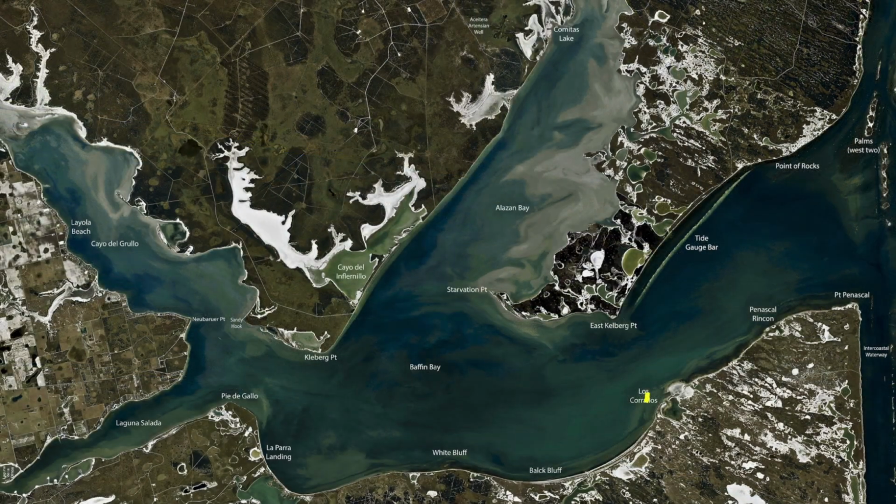Over here on the south shore of Baffin, between Los Corrales and Black Bluff, we've been catching good numbers of trout. Just fishing the drop-off, really. Those fish are going to move anywhere from the drop-off to the flat and back out to the edge. But right in here, Los Corrales to Black Bluff has been really producing some good numbers of trout, as well as a few scattered redfish all up and down this shoreline.